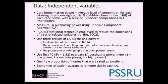Measuring local authority purchasing power is quite complicated. We have no distinct measure of local authority purchasing power. So what we do is we try to get a measure using principal components analysis, which is a statistical technique to reduce the dimensions of a set of related variables.